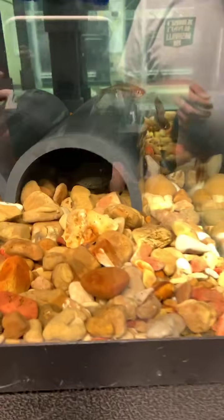There's a snoot right there. He said, I saw you pointing. Oh, where'd he go? This guy's down too.